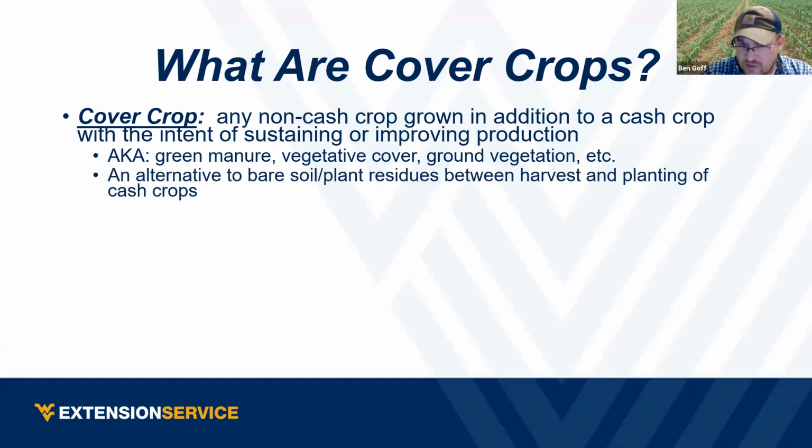And all that is just an alternative to leaving just bare soil throughout the winter time, or just leaving plant residues in a lot of agronomic fields. So basically between harvest and planting the next cash crop, they're just leaving that bare.